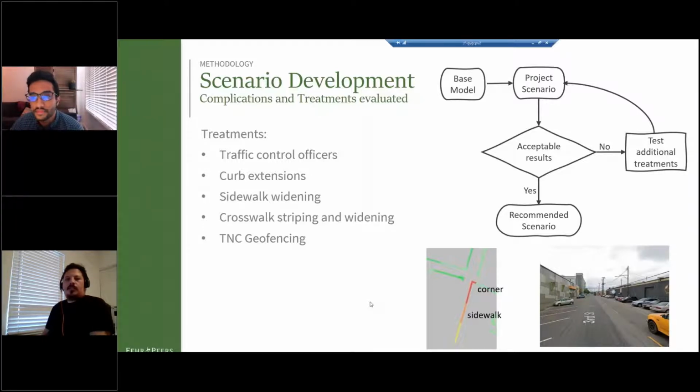The goal of the project, again, was to safely and efficiently move pedestrians and vehicles in and out of the project site. And later we're going to show how we achieved that. Next slide.